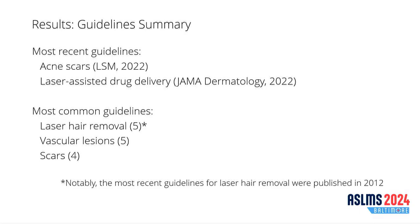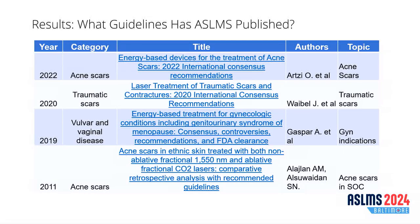And then the types of things that there are guidelines about are things like laser hair removal. I'll add the caveat that the most recent guideline published for laser hair removal was actually back in 2012, and then also vascular lesions and scars.